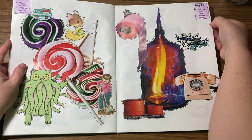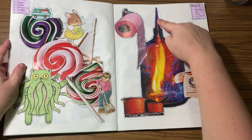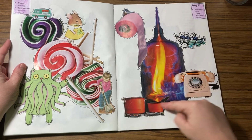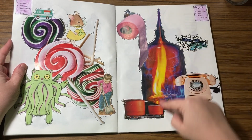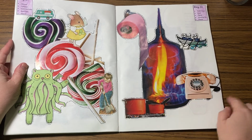Yeah, toilet paper, boat, flame, cooking pot, and phone. So little boats, little mice. Flame, this is really cool. It's one of those big glass carboys. I don't know what kind of gas they had in it, but they lit it and it shot out the top kind of thing. That's cool. A couple cooking pots and then this cool copper phone.